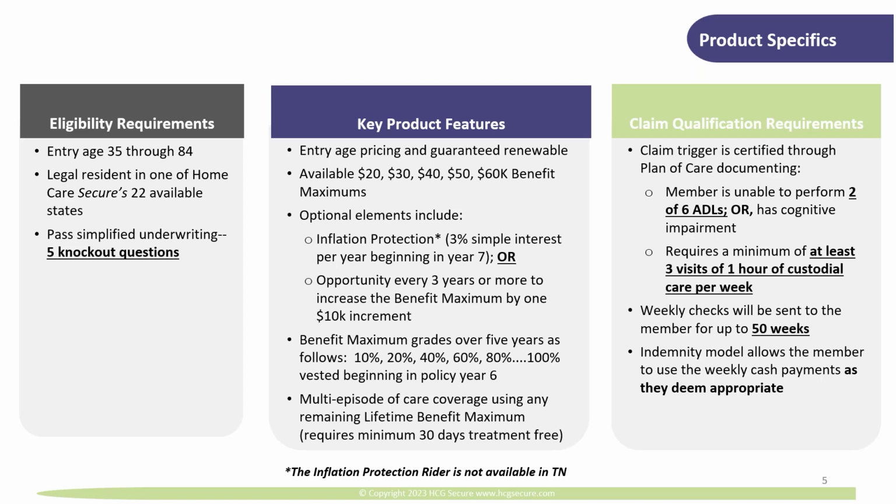Now I'm on the last column, claim qualification requirements. So basically 3. First is a licensed healthcare provider, which can be a physician, a registered nurse, or a licensed social worker. So one of those healthcare professionals must certify that your client suffers from either a physical or cognitive impairment. A physical impairment is the inability to perform 2 or more of the activities of daily living, such as bathing, dressing, eating. A cognitive impairment would be, for example, a dementia diagnosis.